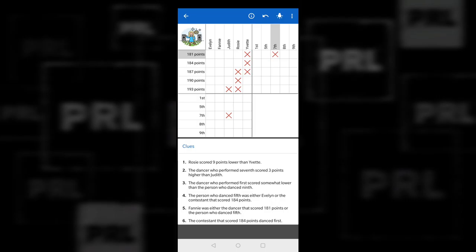The dancer who performed 1st scored somewhat lower than the person who danced 9th. So 1st was somewhat lower, but that just means they can't be the highest, and 9th can't be the lowest. That's all I know about those two. The person who danced 5th was either Evelyn or the contestant that scored 184 points. So Evelyn could not have scored 184 points. So Evelyn might be 5th, and 184 might be 5th. That's all we know at this point.